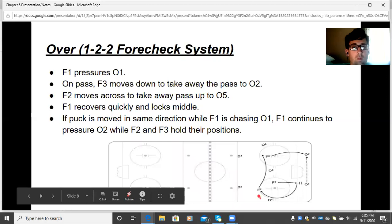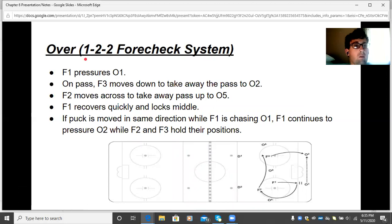1-2-2 forecheck system. The first forechecker pressures offensive one. On the pass, the third forechecker moves down to take away the pass to offensive two. The second forechecker moves across to take away the pass up to offensive five. The first forechecker recovers quickly and blocks the middle. If the puck is moved in the same direction the first forechecker is chasing offensive one, the first forechecker continues to pressure offensive two, while the second forechecker and third forechecker hold their position.